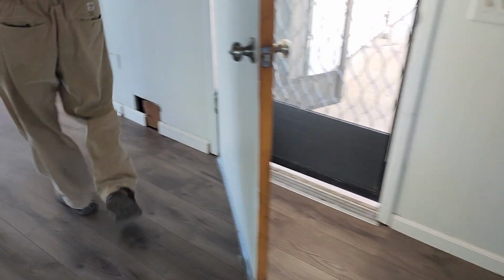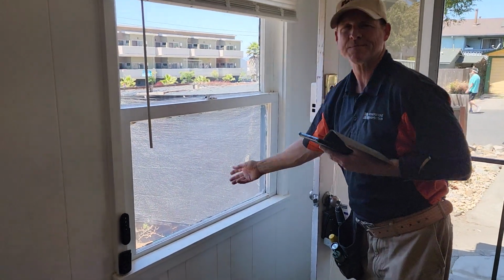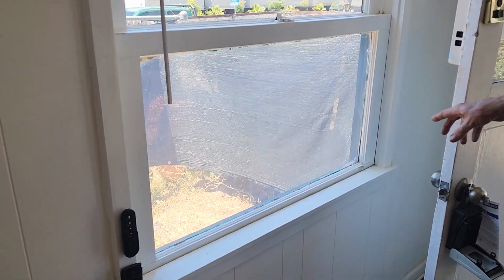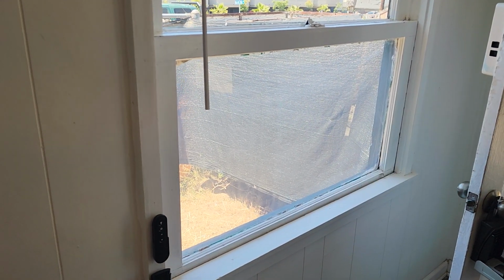Window pane is cracked. Now it's plexiglass, which I also made a note of. It's plexiglass and you may wish to replace it. If this breaks or cuts, it's not going to be as sharp as glass. But there's a bead here, and we have a little crack here, and it's plexiglass, so it's not sealed. It's not really a great window.